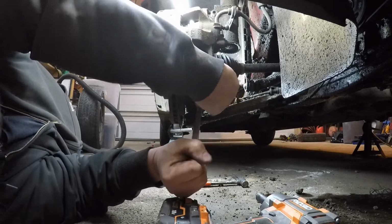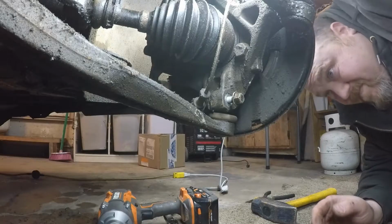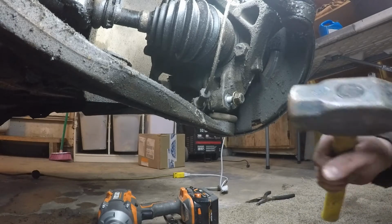Okay guys, so when you go to hit bolts like this, if you can, anytime put your nut back on and it'll save your threads.